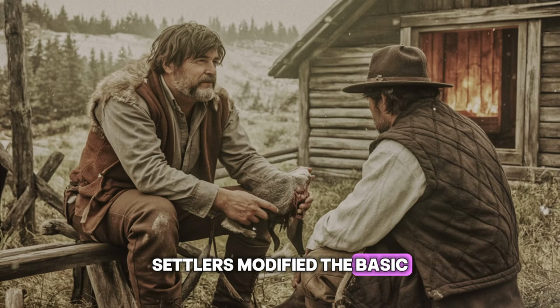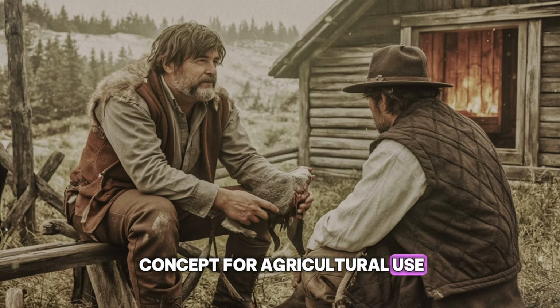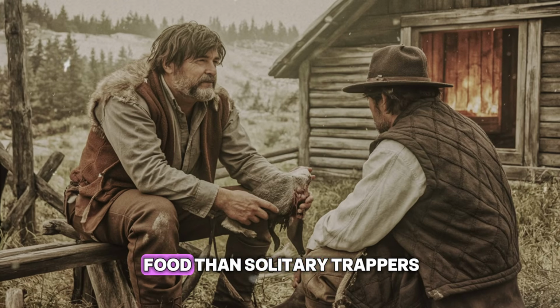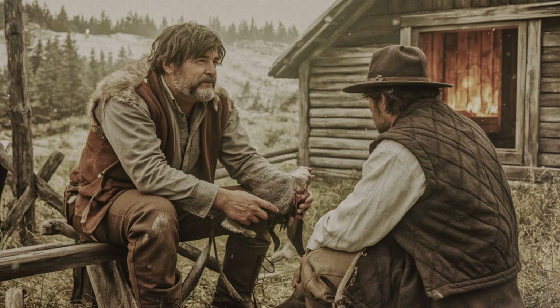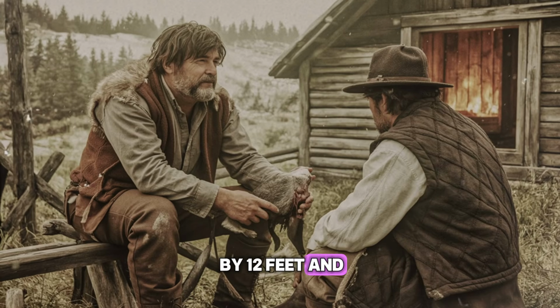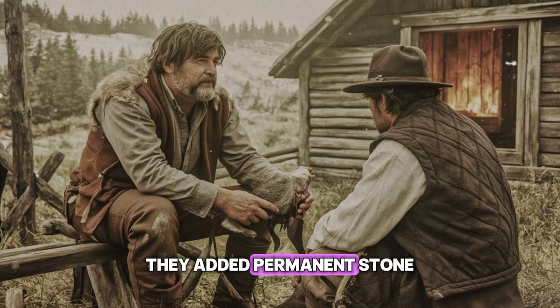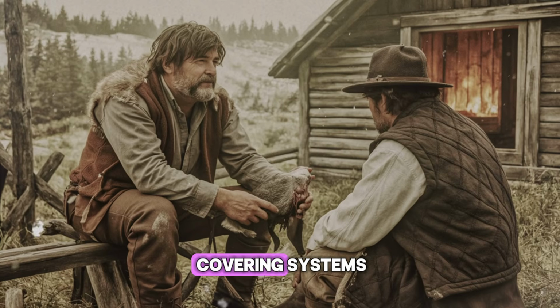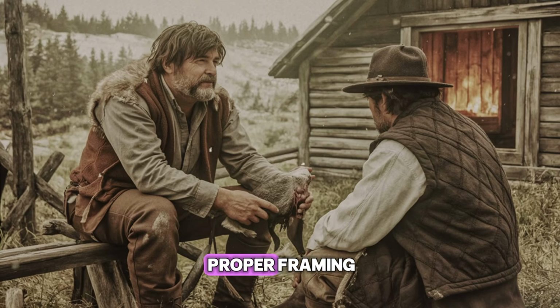Settlers modified the basic concept for agricultural use. Farm families needed to store larger quantities and greater varieties of food than solitary trappers. They built bigger pits, some measuring 10 feet by 12 feet and 8 feet deep. They added permanent stone steps instead of ladders for easier access. They constructed more elaborate covering systems with hinged doors and proper framing.